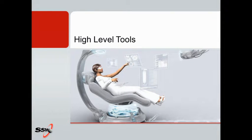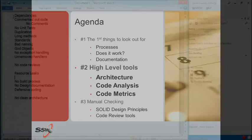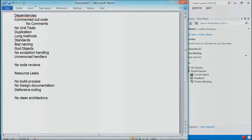All right. So we've gone through and we've had a look at the core things that you look at up front. Now we're going to get into the code. We're finally going to get into the code, and we've done plenty of talking. All right, so here is what we're at now. And I'm going to talk now about architecture tools, code analysis tools, and code metrics. All right. So let me just switch over here. All right.